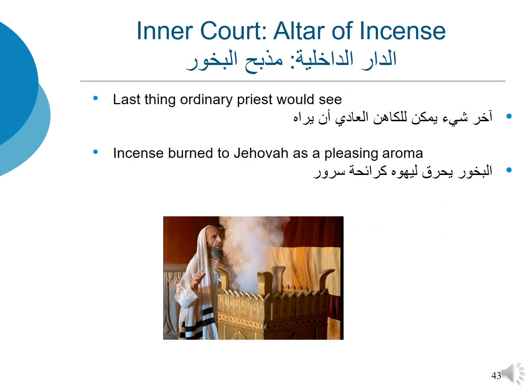The last thing a priest would see in the inner court would be this. It's the altar of incense. Here, incense was burned to Jehovah. It was to be a pleasing aroma, a bloodless offering. And it was symbolic of Israel's devotion to God and their worship of Him.